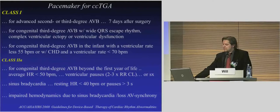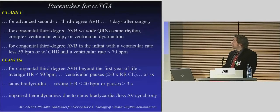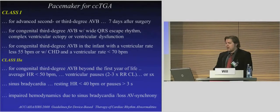So here, pacemaker indication: advanced second or third degree block, a wide QRS escape rhythm, and ventricular dysfunction or ectopy. For the newborn, it's a ventricular rate less than 70 beats per minute. And class 2 indication is after the newborn period, after the first year, average heart rate below 50 or pauses and sinus bradycardia.